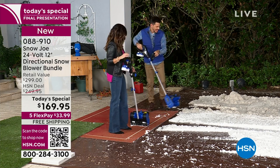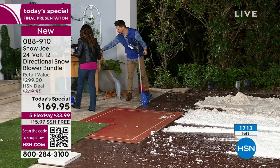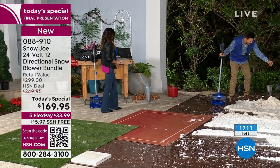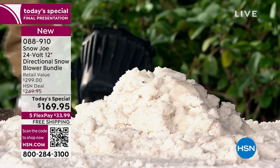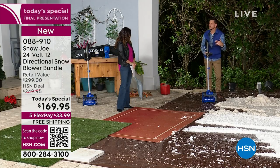Rest assured. Now, I want to show you this over here. I've got a pile going on over here, and I'm going to grab the ruler because we've said that this goes 6 inches as far as the depth, right? So this pile back here, this is that heavier snow, by the way. I'm going to put the ruler down there. We're at almost eight and a half inches down there. So my point is that's taller than this could handle in one pass. But it's no problem.